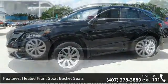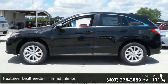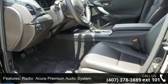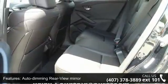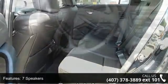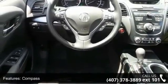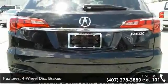Enjoy these notable features: 4.25 axle ratio, heated front sport bucket seats, leatherette trimmed interior, radio, Acura premium audio system, auto dimming rear view mirror, 7 speakers, compass, 4-wheel disc brakes, air conditioning and electronic stability control. Low mileage is an important factor in your purchase, and this vehicle delivers a low odometer reading.